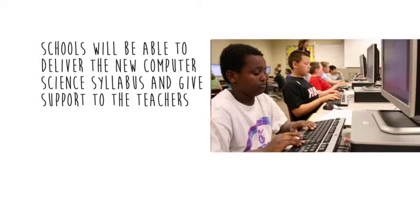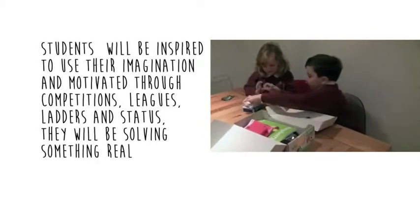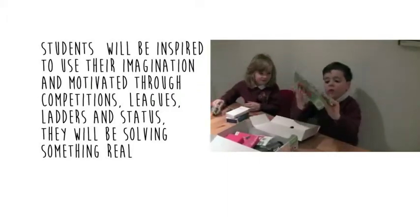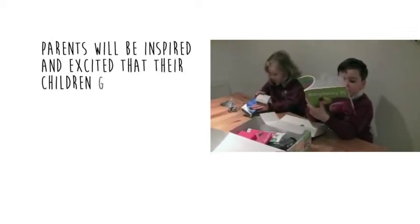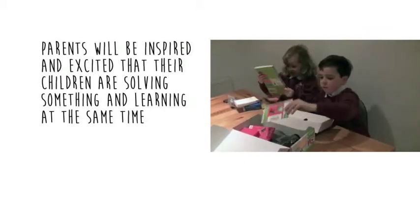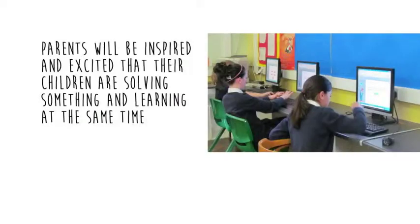EcoHack does this. But it's not just about computer science. EcoHack has a much greater purpose. We are being faced with a global challenge, and we need to address the growing problem of e-waste and its effects on the environment. EcoHack embeds the principles of sustainability throughout the full life cycle by reusing old IT equipment and giving it a new life in schools.